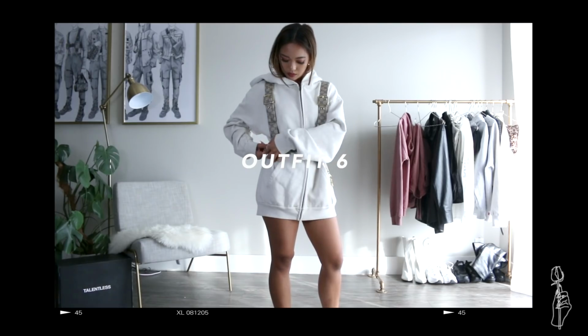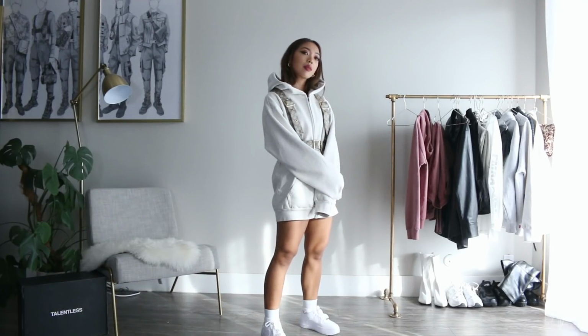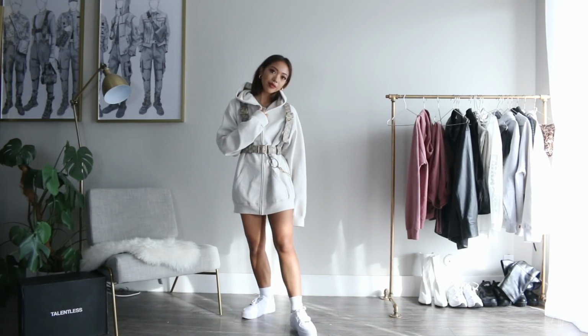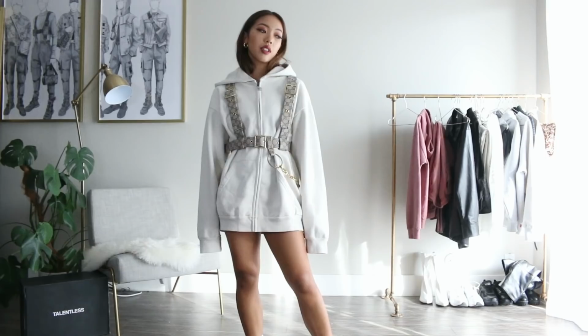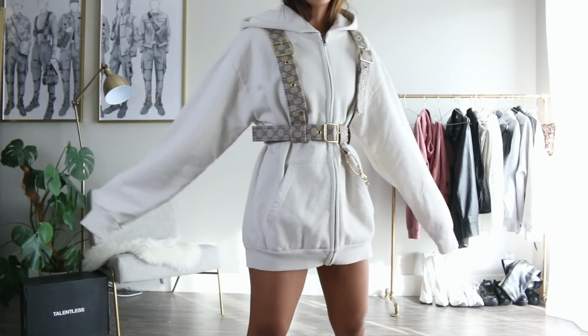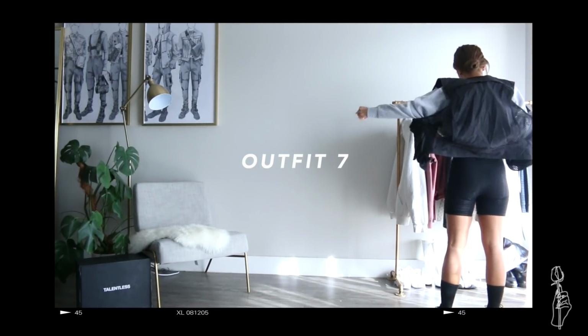This is such a simple outfit. It's literally just a hoodie with a harness. I personally love harnesses because I just think they're so fun to accessorize with, and I feel like it adds that little oomph to an outfit, you know what I mean? And it's still comfy and cozy because I'm in oversized clothes and I'm just drowning in it, like a big blanket.